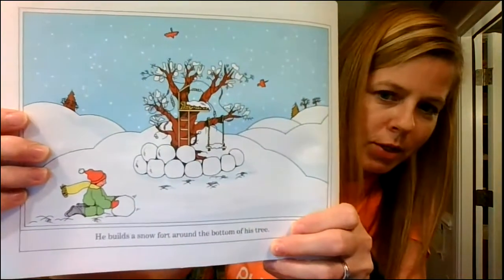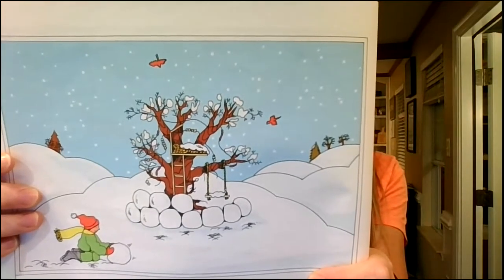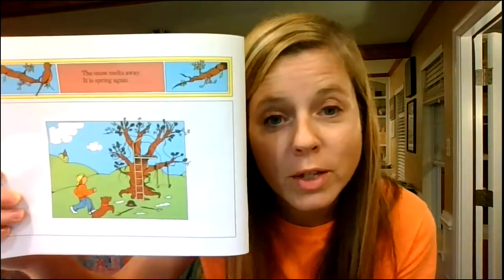That looks really fun, doesn't it? Arnold builds a snowman to keep him and his tree company during the winter. So much fun he's having with this one tree. The snow melts and it's spring again. And that's another cycle, right?